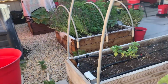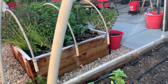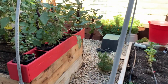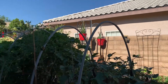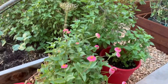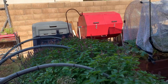So we got these tomato cages out of here. Left a basil there. And I'm gonna redo this bed and plant some flowers. Possibly tomorrow. I don't know. We'll see. Zinnias. And lots of basil.